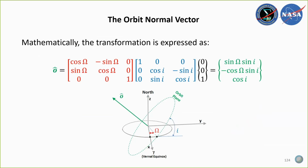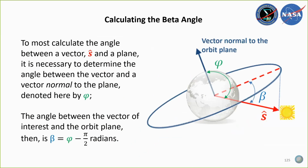So the transformation is, again, we do a transformation about the z-axis by an amount omega. Then we do an Euler angle transformation about the new x-axis by an amount I. And we transform the vector 0, 0, 1 because it was pointing up along the z-axis. Voila, we have an orbit normal vector, again, defined with respect to our celestial inertial coordinate system.